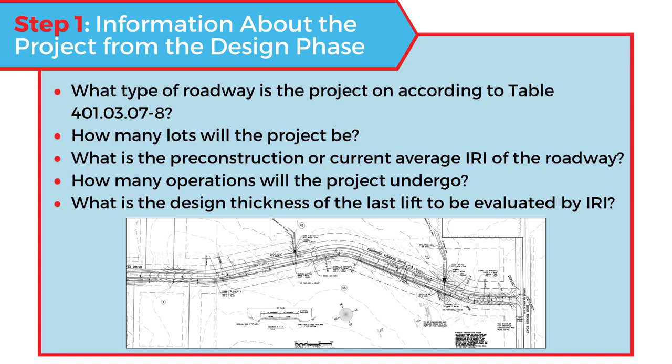So step one is information from the design phase. We need to know what type of roadway this is. We're going to need to know how many lots are going to be in our project. We need to know what the pre-construction or current average IRI of the roadway is. We know how many operations the project will undergo. And we also need to know the design thickness of the last lift.